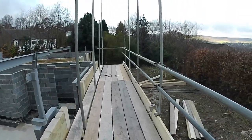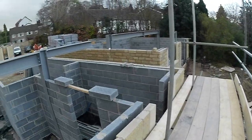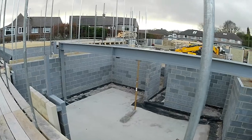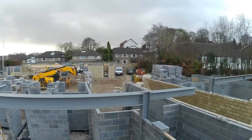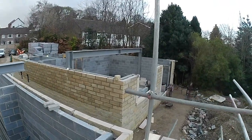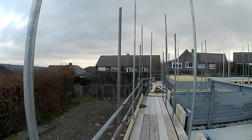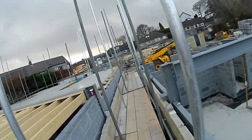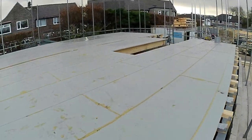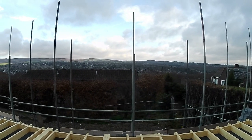Lovely. All good, bit of progress again. Good job. You're gonna have a lovely view of these houses once we get up onto actual height. Let's go and stand in what would be the bedroom and we'll have a look. This is the bedroom window, at eye level.